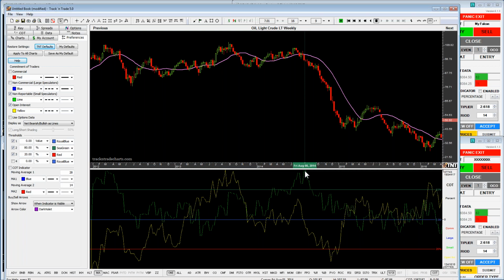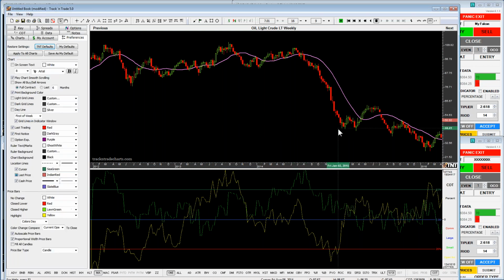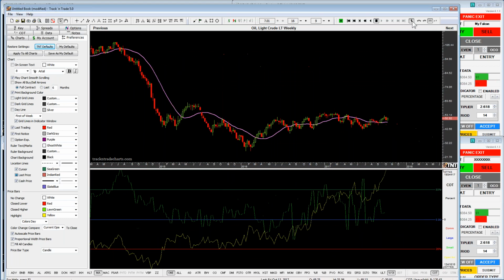So here, small traders are heavy to the long side. Look at them, just loaded up, and what happens? Right? The market plummets. Here, they're heavy to the short side. What happens? Oh, the market rallies. Here, they're heavy to the long side. What happens? The market falls. I'm sorry, I don't mean to laugh, but it is laughable.